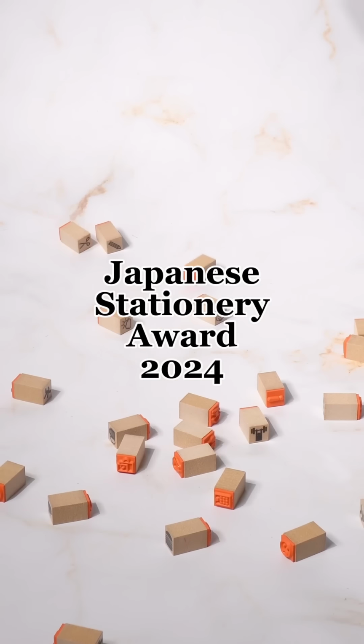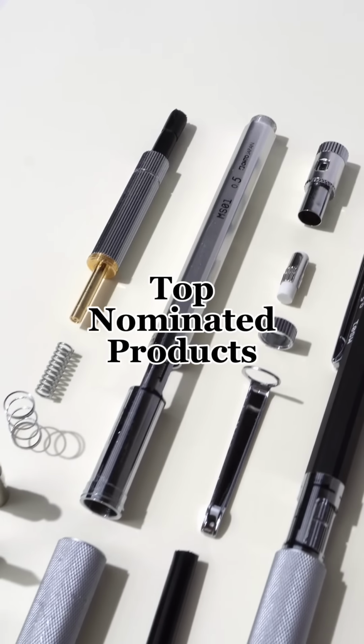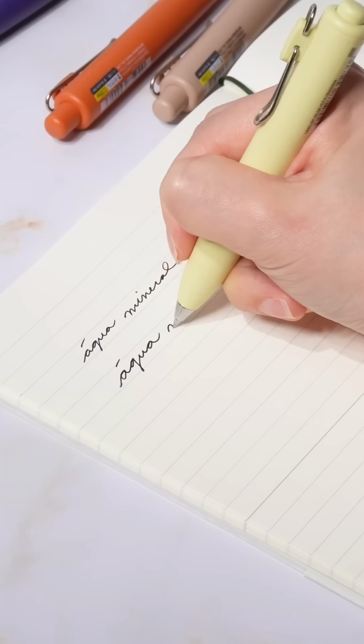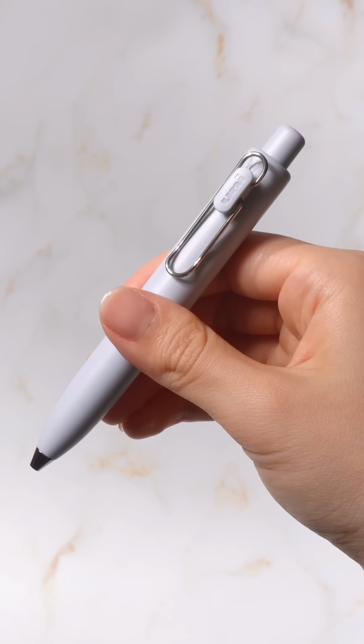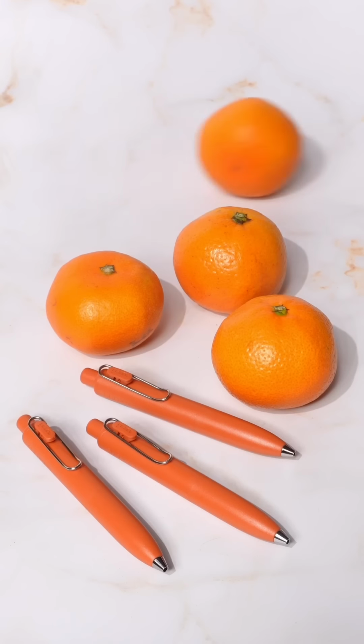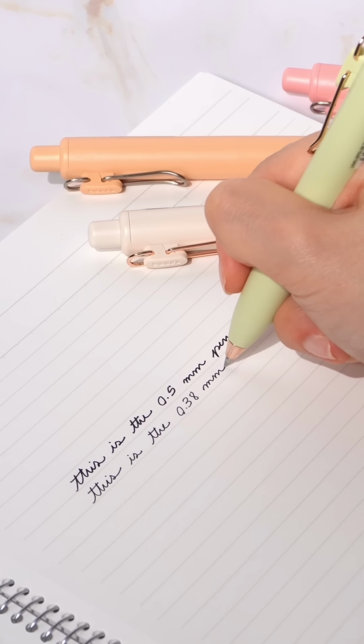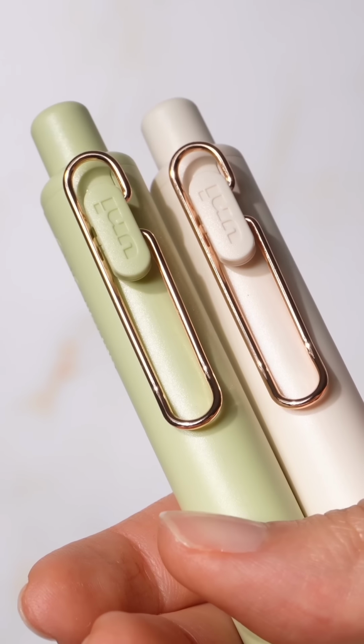The Japanese Stationery Award for 2024 just came out, and here are the top 4 nominated products. The Design Award was given to the Uniball One P pens for their adorable form, smooth writing experience, and colors that represent different foods like grapes, oranges, and bananas. 4 new variations were just added to the collection, with 2 of them featuring rose gold metal clips.